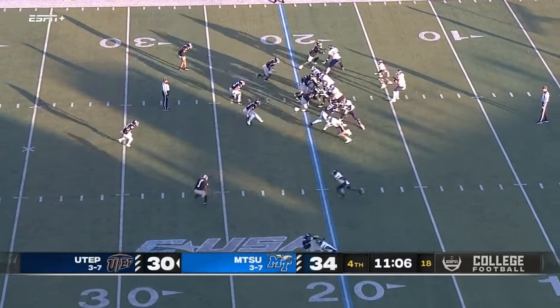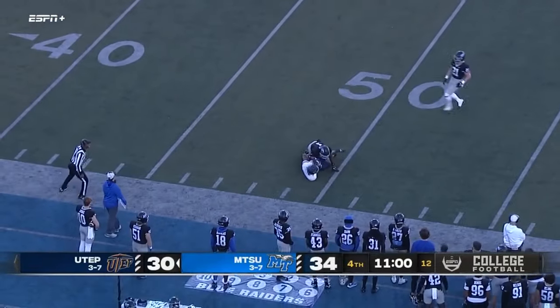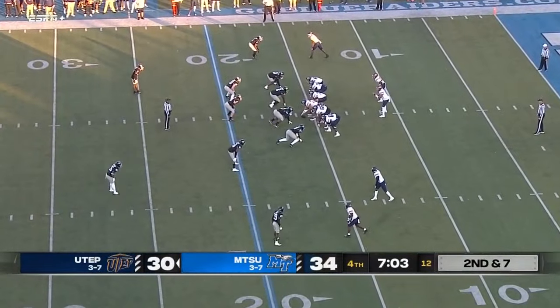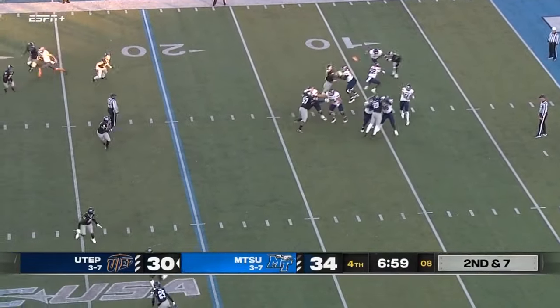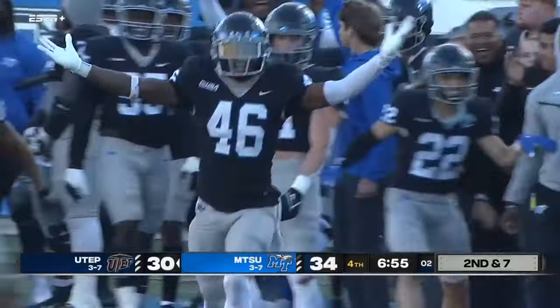The lead on the road, trying to ruin a senior day for Middle Tennessee. Clean pocket, taking a deep shot downfield, looking for Ballard, coming back for it, and caught at the 50. Teldrick Rock. McConnell has been exuding and is what attracted his teammates to him since he's taken over a few weeks ago. Second and 7, taking a deep shot. Dangerous throw, and it's picked off. Marve Myers.